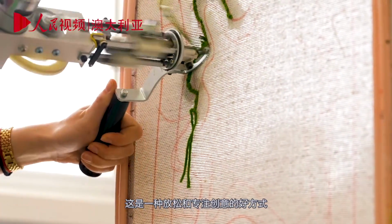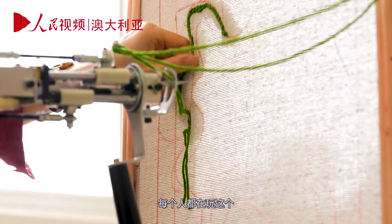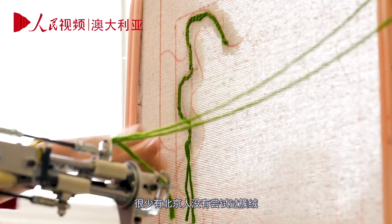It's a great way to relax and concentrate on doing something creative. Yeah, everyone's doing it right now. You can't be a Beijinger without trying tufting.